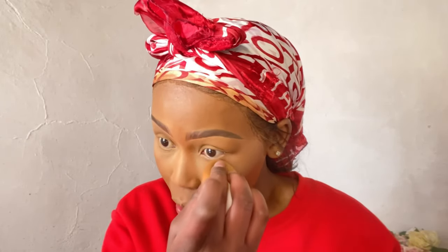I'm gonna take translucent powder from LA Girl. And this is new. This powder is actually very translucent. Look at it, I can't even see it. It melts into the sponge.